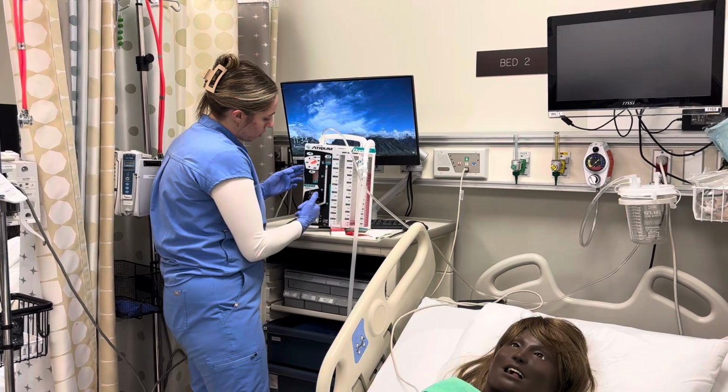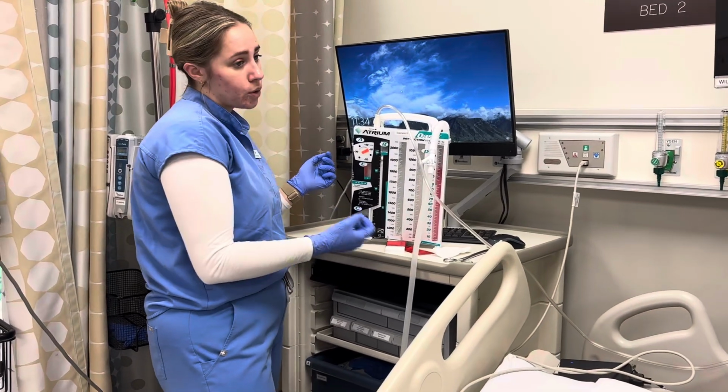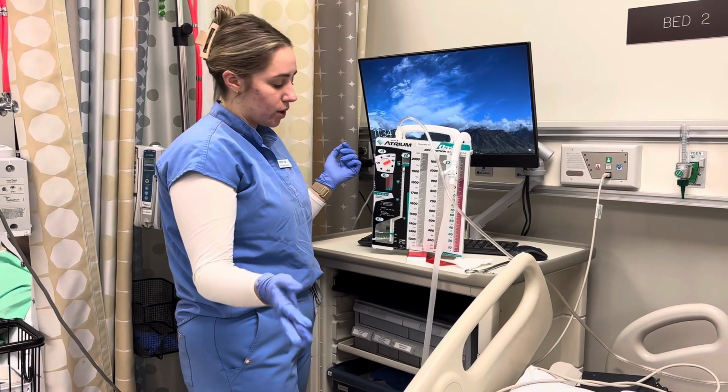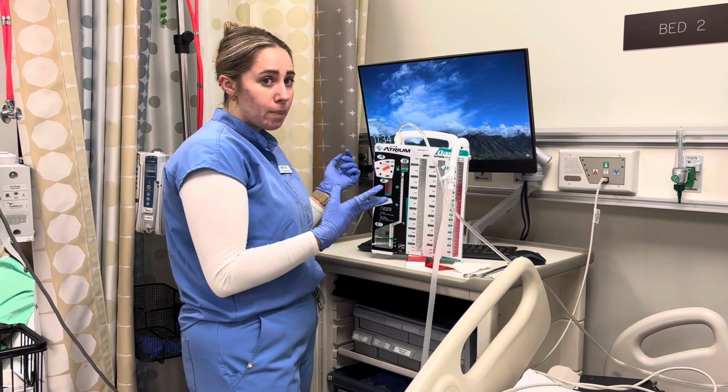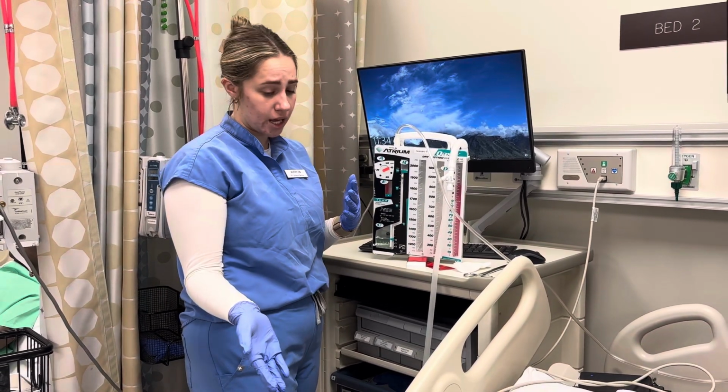And then we're going to follow the water seal chamber, make sure that's at the 2 centimeter line, which it is. Normally it would be kind of bubbling again with the suction. If it's over bubbling, that means there's a problem with a leak in the tube. If it's under bubbling, it might be clamped or kinked.